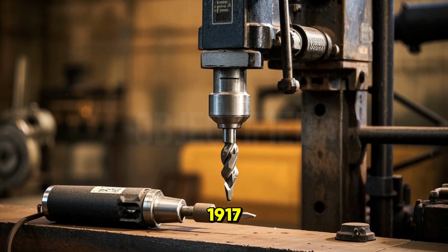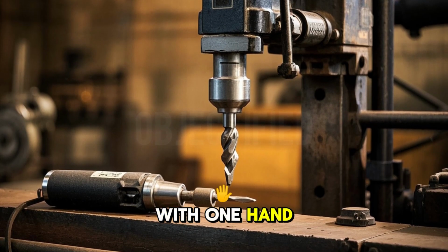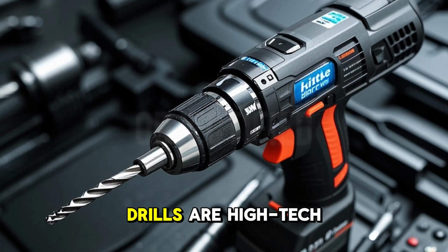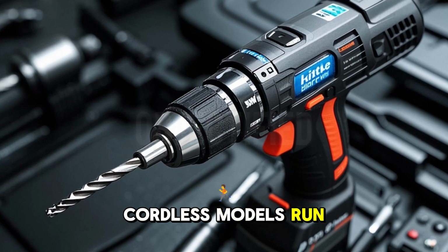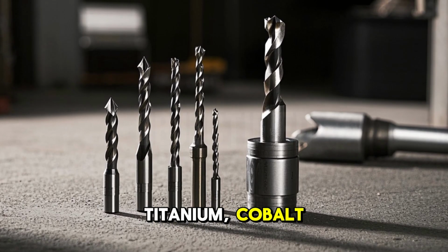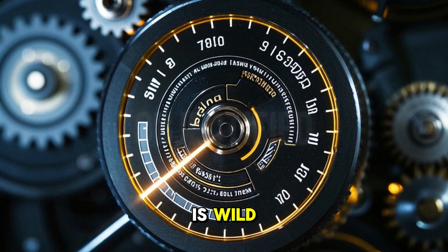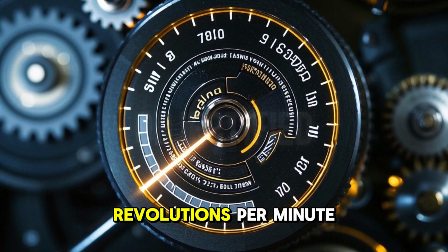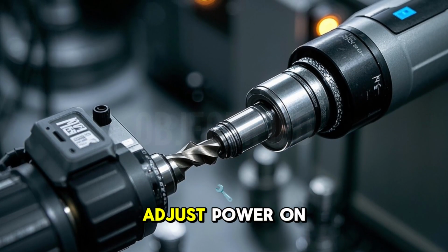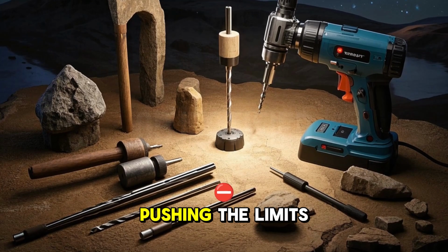Fast forward to 1917, and Black & Decker dropped a game changer, a lightweight pistol grip electric drill you could hold with one hand. Suddenly, drills were not just for factories, they were for homes too. Today, drills are high-tech marvels. Cordless models run on lithium-ion batteries, delivering insane power without a plug. Drill bits come in titanium, cobalt, or diamond-tipped varieties, slicing through steel or concrete like butter. The science here is wild. Rotational speed, measured in RPMs, revolutions per minute, pairs with torque to maximize efficiency. Modern drills even have sensors to adjust power on the fly. From hand-twisted stones to smart tools, the evolution of drills shows how humans keep pushing the limits of what is possible.